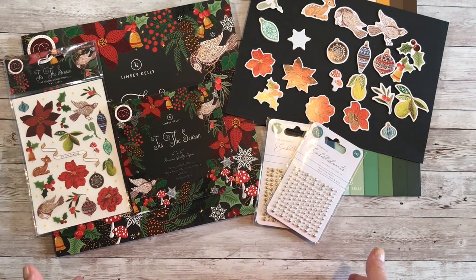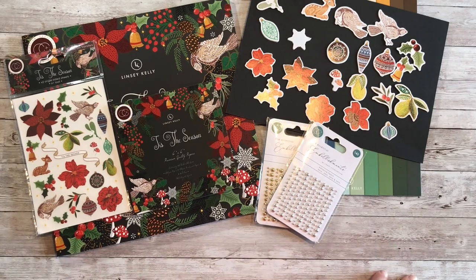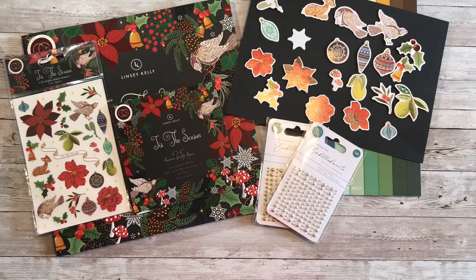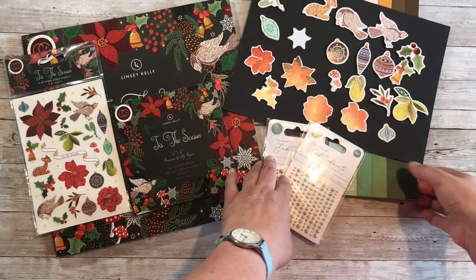So now we'll move on to the Helz Cuppleditch collection, and you'll have to decide which one, or if you can even decide between these two amazing collections.